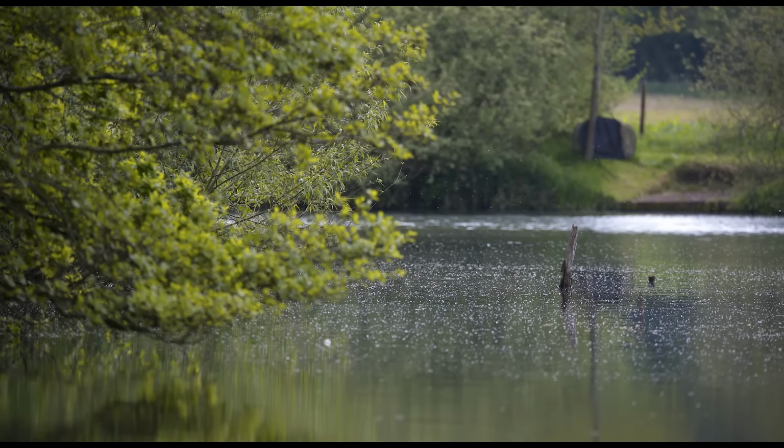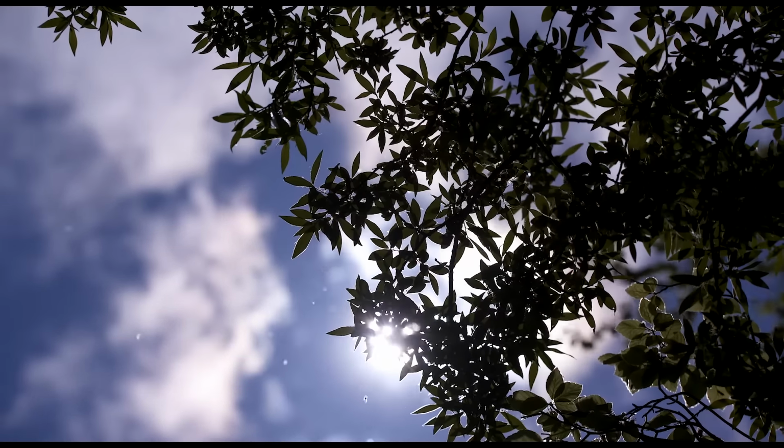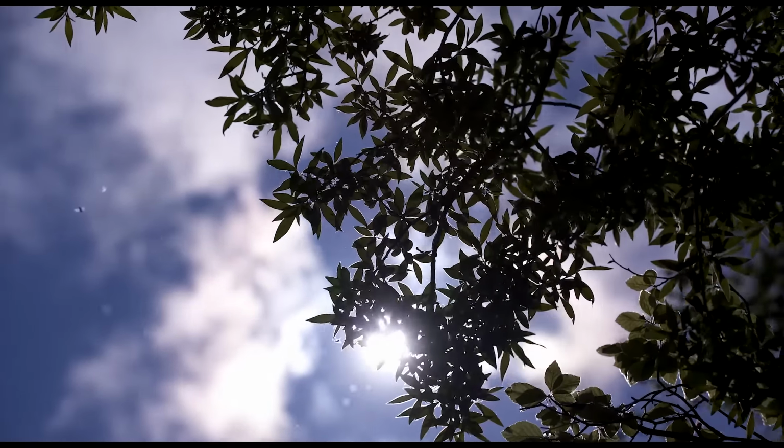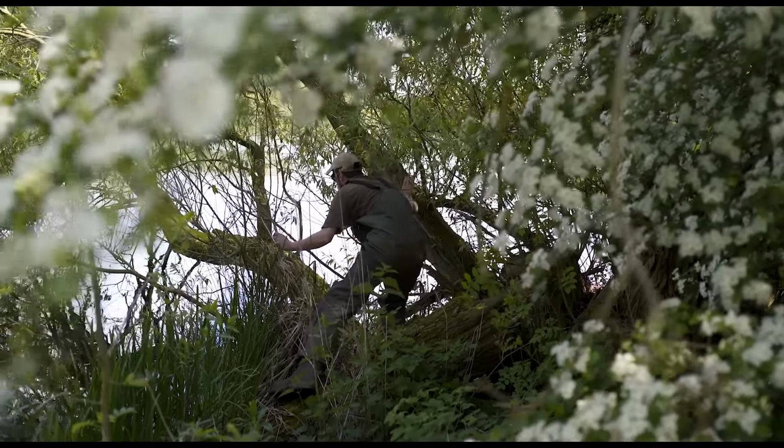Crucians are also very vulnerable fish. There's been many stories that I've heard of them being stocked into lakes and then gone. Just completely vanished. They just do a Houdini and disappear. And there's theories on what happens to them, and there's hopes that they pop up again at bigger weights, but I think the reality is they're predated on.